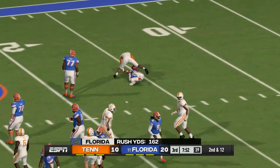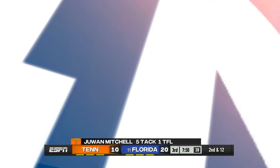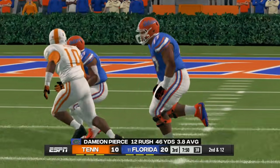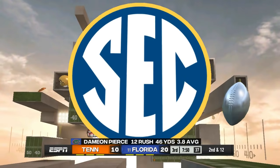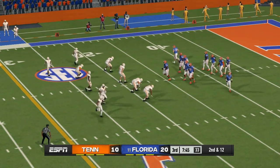And he's tackled around the 18-yard line. Loss of two on the play. That'll bring up second and 12. Second down and 12. Ball on the 18.